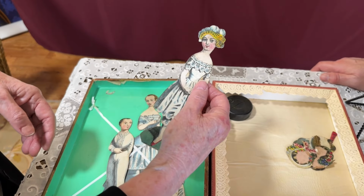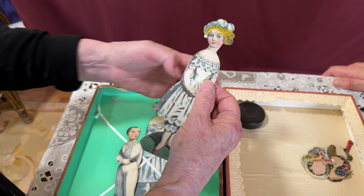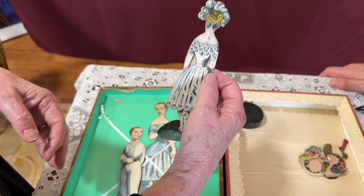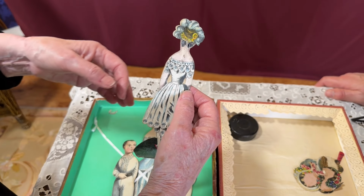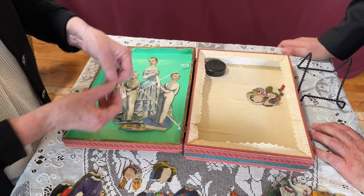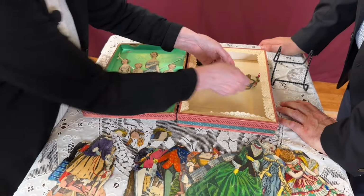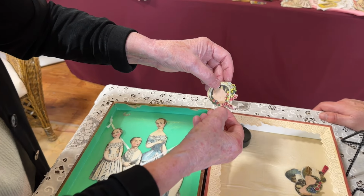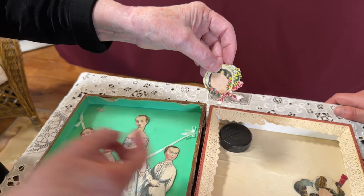Isn't that cute? With the ostrich feathers. And then, oh, look at the back. It's a very, very nice hat. Very cute. Oh, gosh. And that's a beautiful bonnet. And that would go with quite a few pieces. Oh, yeah.